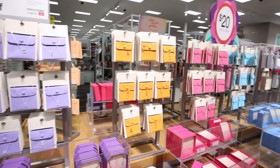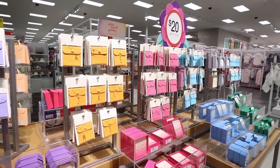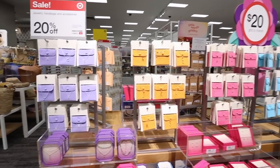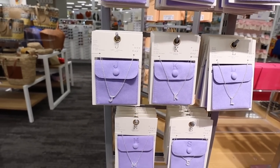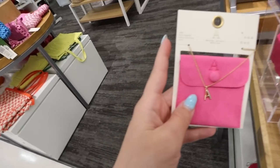Sorry for the really horrible lighting right here. They have these crazy spotlights, but they have a bunch of new letter necklaces that come with really nice pouches. They would make a great gift. I'm going to show you each one. So here is the first one.